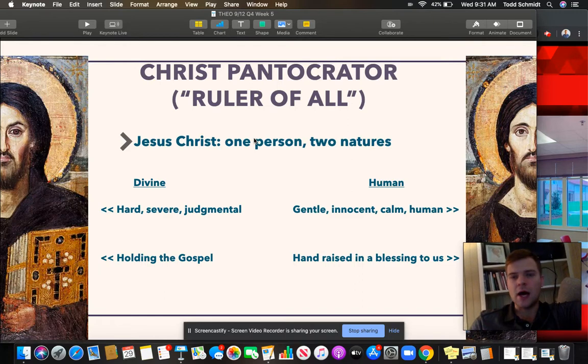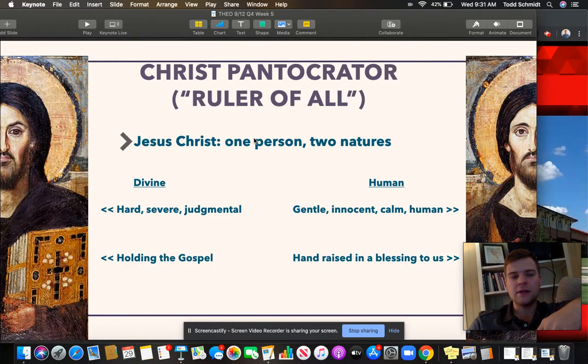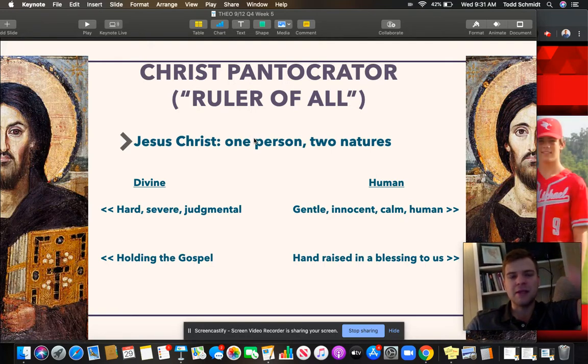He's holding the gospel in his hand, the word of life. Some other interpreters have said that the book is the book of life, containing all the names of people who are saved and those who are damned. So this serious, judgmental God is the side of this painting that depicts the divine nature of Jesus.